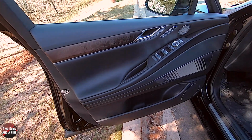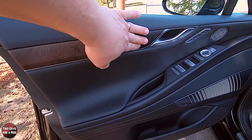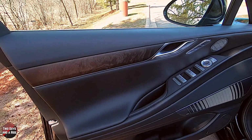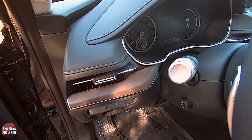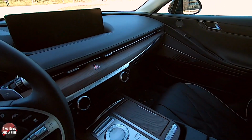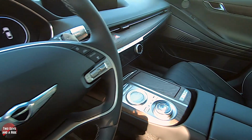And stepping onto the inside, you're going to notice, first of all, this beautiful matte wood trim. That's a real wood trim. That is just beautiful. I love that matte wood look. And you'll see it throughout the car. You've got it here on the dash, all the way across. You've got it on the center console. Just looks really, really classy.